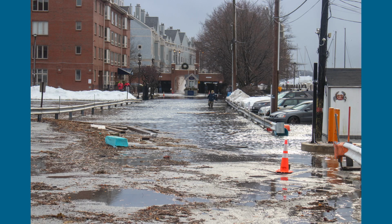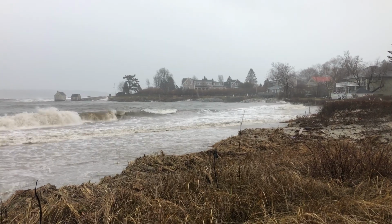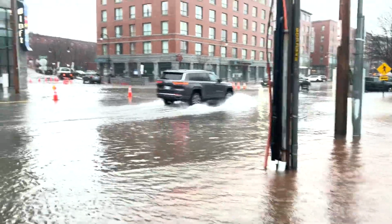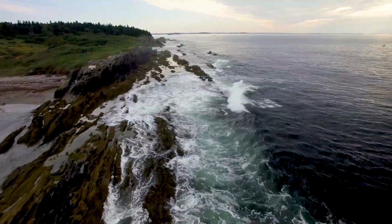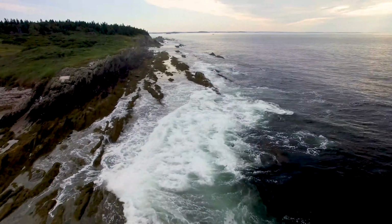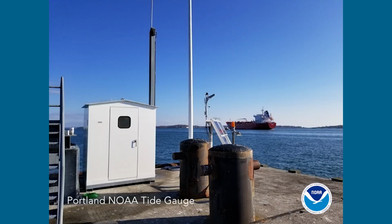Reliable coastal water level forecasts and local understanding of what weather and water levels lead to coastal flooding are critical to helping communities adapt to living with water. Maine has over 5,000 miles of tidally influenced coastline, but only 5 NOAA tide gauges that provide real-time water level measurements that can be used for flood forecasting.